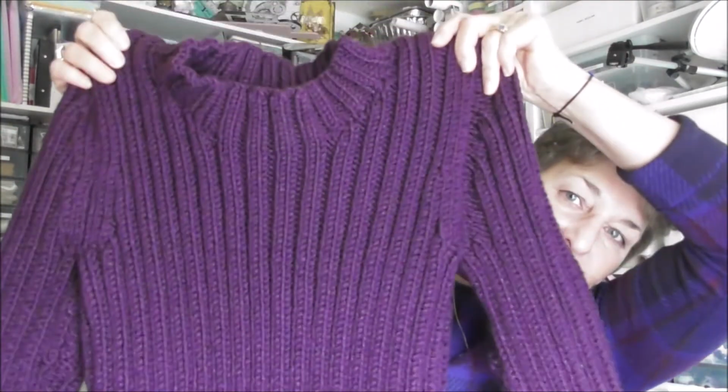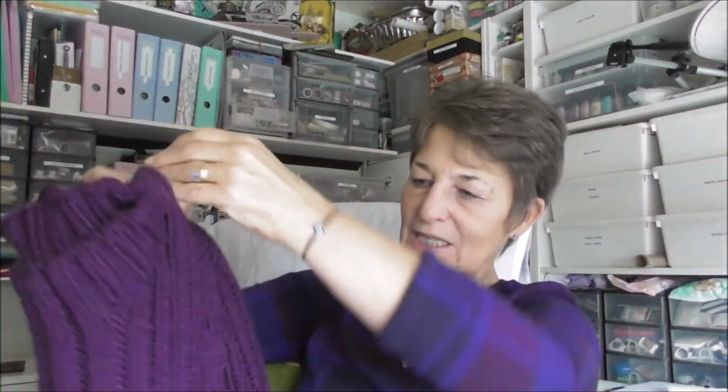Hello, it's me. I finished my jumper, which is there. It's all nicely finished. I'm really pleased with it. Nice and warm and chunky, and it's dead soft as well. I used Deramores double chunky, which is non-pilling as well. Oops, it's falling on the floor. Never mind.